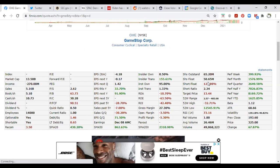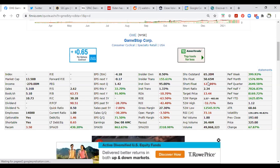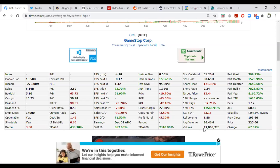At the end of the day, you have these hedge funds that have to all close out their positions because more and more people are shooting the stock price up. Now all these 121% of shares being bet against the stock have to continue closing and closing, and the price continues to go higher and higher because of the sheer volume of people coming in. This stock doesn't trade this much, 49 million. It doesn't do this, but on average it has been doing that, and I'll go back to the chart.